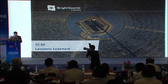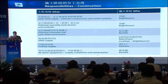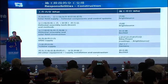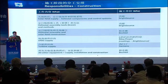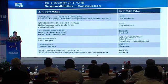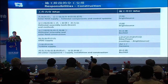So, let's focus on lessons learned. To understand what our experience has been, it would be helpful to recognize what roles BrightSource played in the development of Ivanpah. We were the original developer, and at financial close, NRG Energy became the majority shareholder and operator with an investment of $300 million. But for the project, we supplied the solar field, the heliostats, components and control systems, the methods and tools. I'll talk about that more.